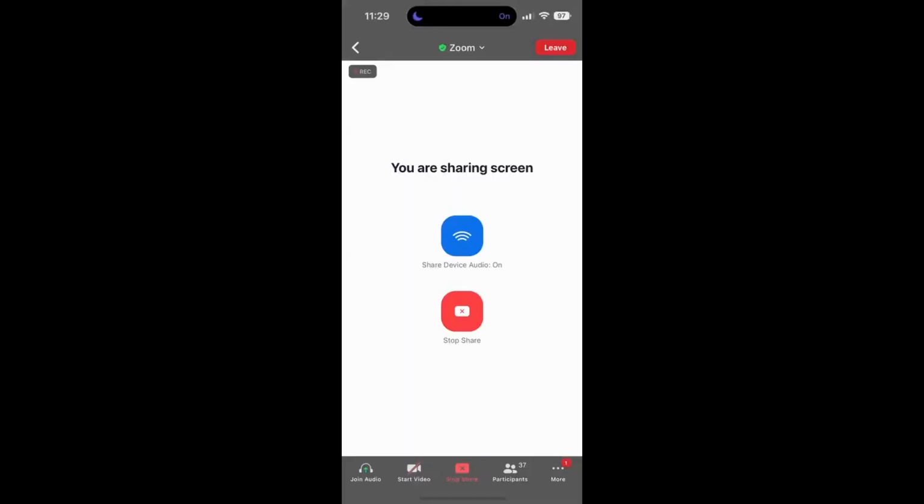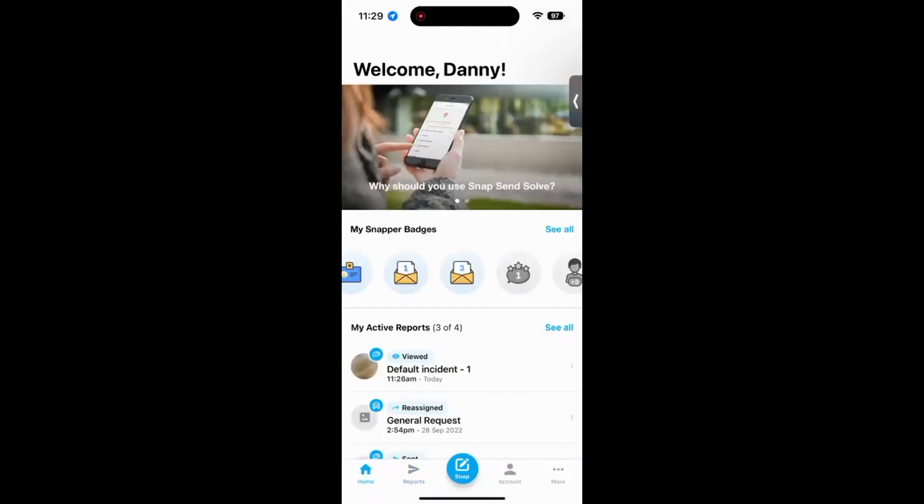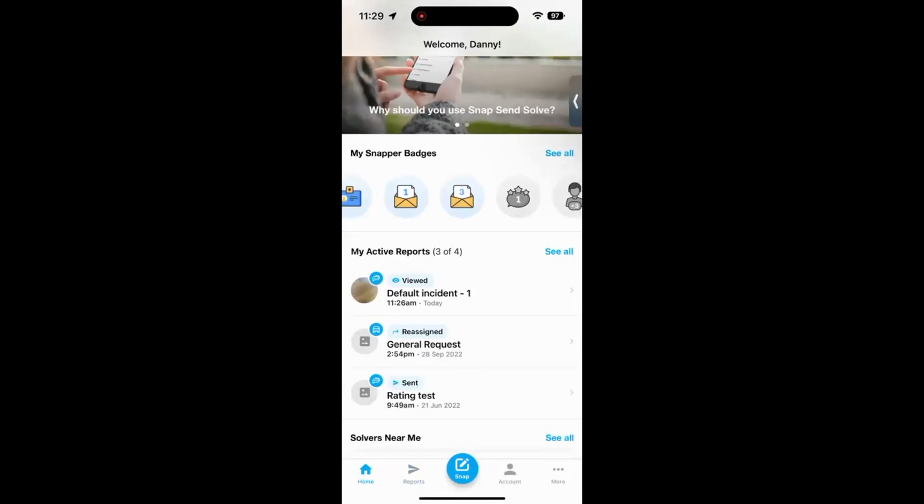Before we jump into questions, I'll talk briefly about this new experience that we're going to build in the app, and I can just give you a quick demo of it. So again, I'm going to share my screen. This is with the timeline view, where you'll get more updates and the ability to really step the customer through step by step what's happening with their report, and they can visualize that in the app now. I'm running a new beta version of the app, and you can see the way we display the incidents is a little bit different. We've got this tile, which shows viewed, reassigned, or sent.